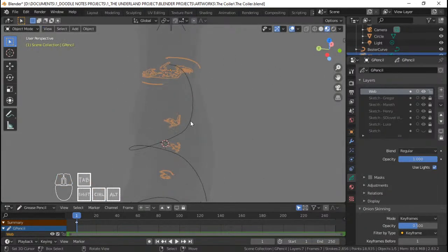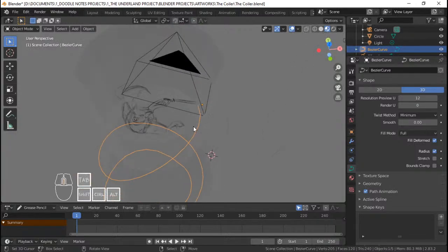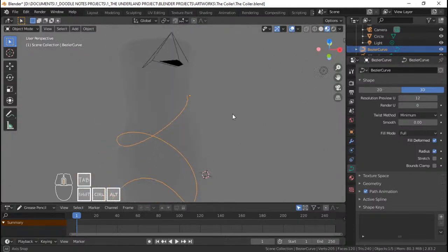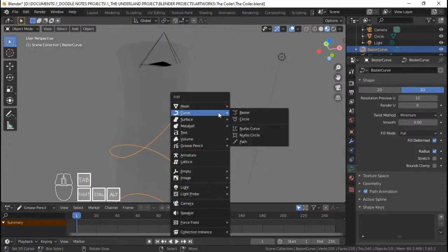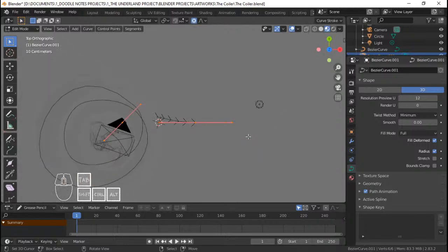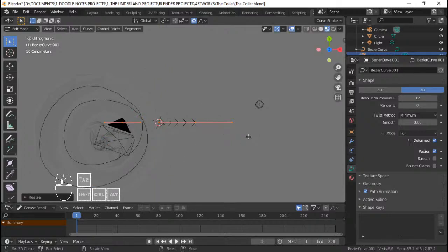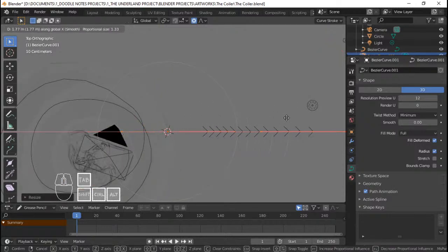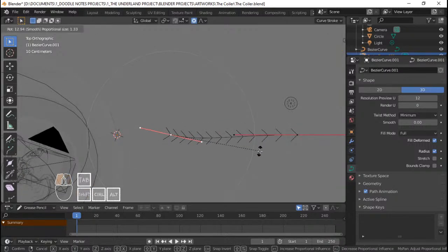I'm gonna do that using the Bezier curves, because we have our Bezier curve here. I'm going to have to utilize it. So what I'm gonna do is put another Bezier curve here and make this into a straight line. I'm gonna scale Y to 0 so that it's scaled to the Y-axis, just straight. And I'm gonna curve it a bit like this.